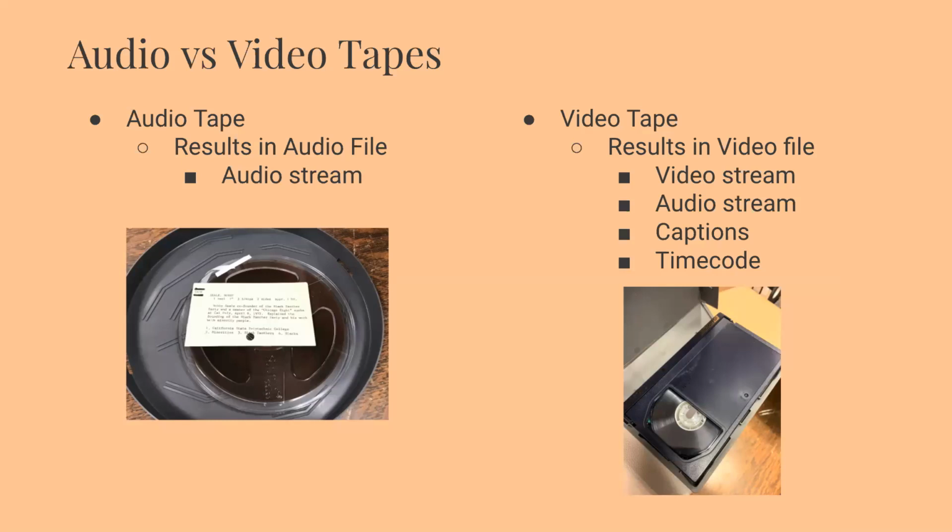Now let's review a couple of basic pieces of information about magnetic tapes. We are talking about magnetic media, and within that world, we can divide them broadly into audio tapes and video tapes. Audio tapes only have audio on them, like audio cassettes and digital audio tapes. Video tapes have video and audio on them, and potentially also captions and time code. Examples of this are VHS and digital videotapes like mini DV.